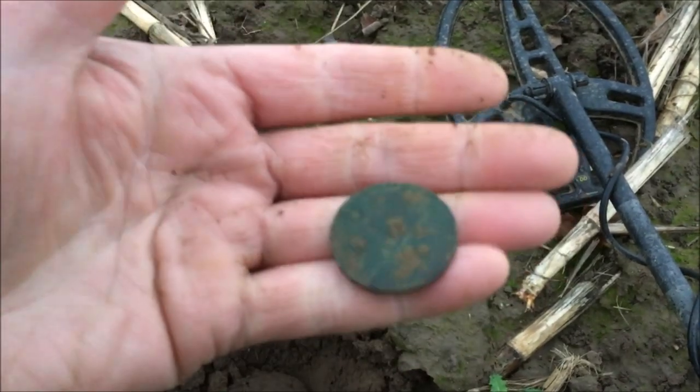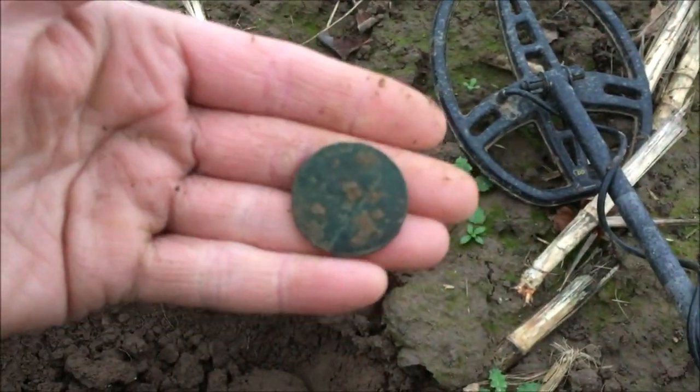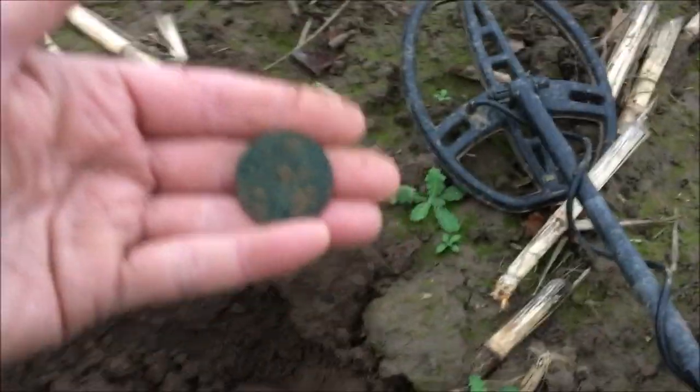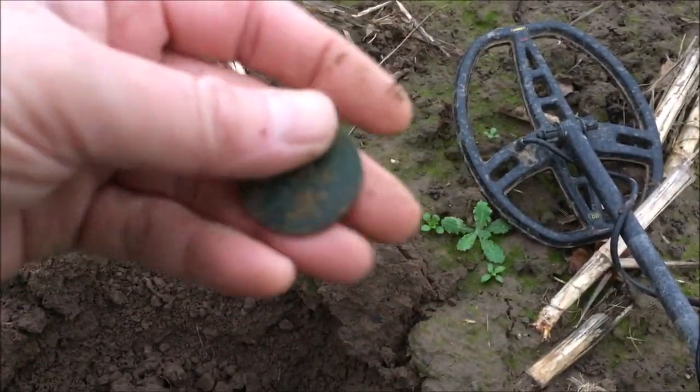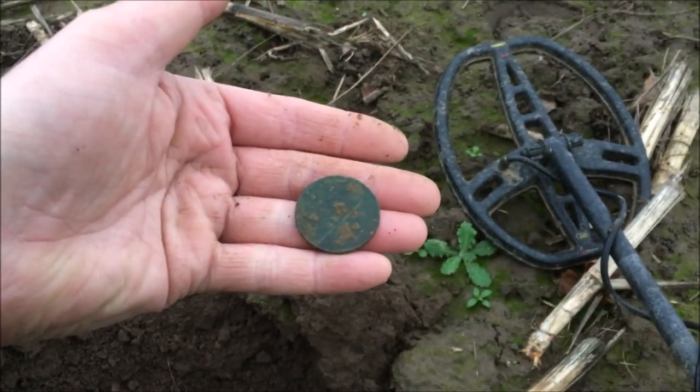He has replanted it since, so whether it's brought stuff to the top, that's what's happened, maybe. Garrett loves them. George V. Let's crack on, see what else we can get.